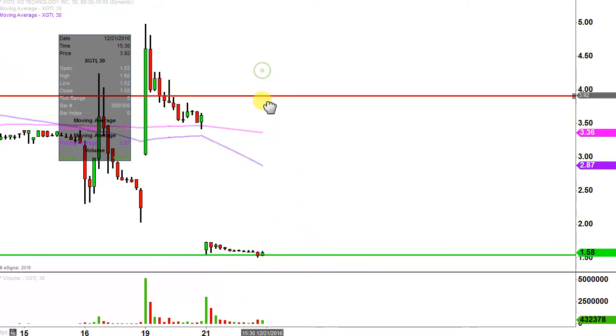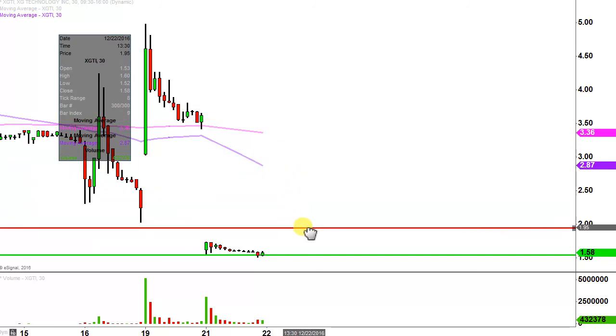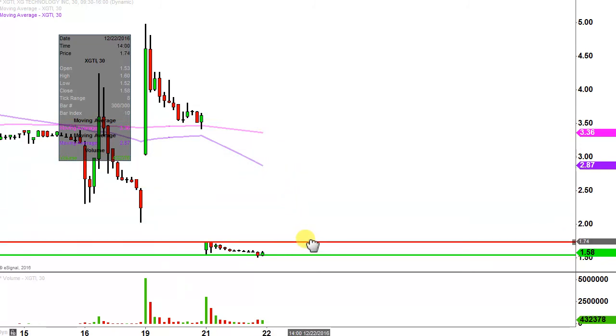In the event it does bounce, the key hurdle that's going to need to be crossed, and really the key level before any sort of talk should be brought up about, hey, the bulls are making a move, is $1.75. Even if the price does get above $1.75 and starts to close above it, the bulls would still have a lot more work to do.